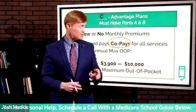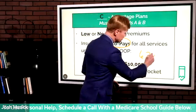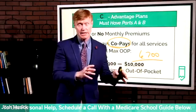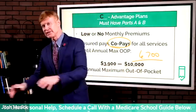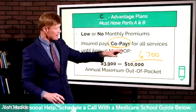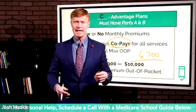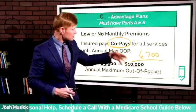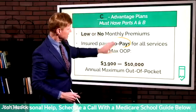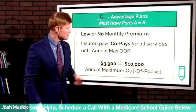So she maxed out. Her plan was $6,700 for the plan year. So she gets diagnosed with cancer in September and maxes out very quickly, where cancer treatment wasn't over. So it brings into the next year. And what happened? These numbers reset every January. So again, within just a matter of a couple months, she maxed out again because of the expenses of the cancer treatment and all the follow-up. So she spent $13,400 really within a matter of about 5 months because she had this resetting of the annual max out of pocket. All right, so that's the way they work.